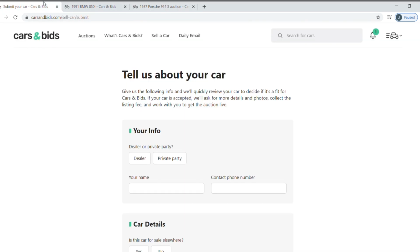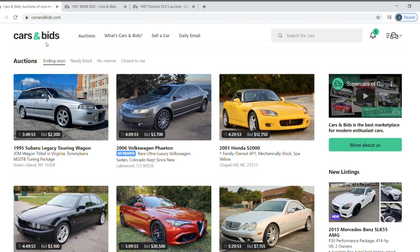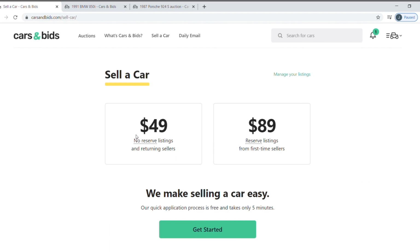So we'll give you a rundown on what Cars and Bids wants when you go to do it. So we'll go back to top of Cars and Bids right there. We'll go home. So here's the home page. Cars and Bids, you'll have to set up an account, but click on Sell Your Car. You can either sell it for $49 with no reserve or $89 with a reserve.